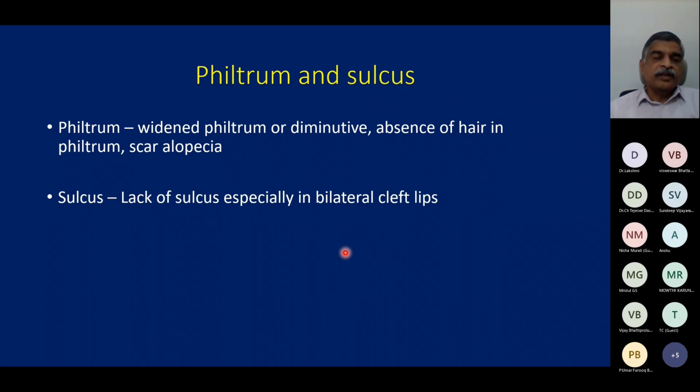Philtrum and the sulcus. When you look into the landmark, the philtrum can be a widened philtrum, as we talked about previously when we take the whole width of the prolabium, or it can be a very diminutive prolabium. Sometimes the height is very much less compared to the lateral lip elements. The other problem which can happen in males particularly is absence of hair in the philtrum. That will be in stark contrast to the lateral lip elements, so that will show up as a deficiency. And along the scar also, the hair will not be growing, and this scar alopecia will also make sure that the lip is noticed much more.